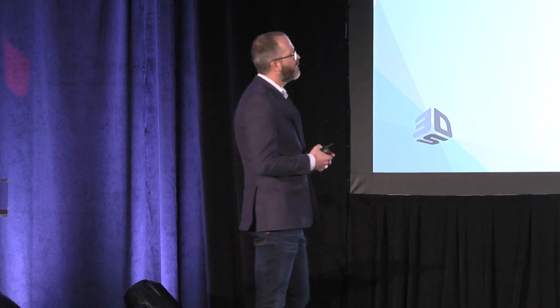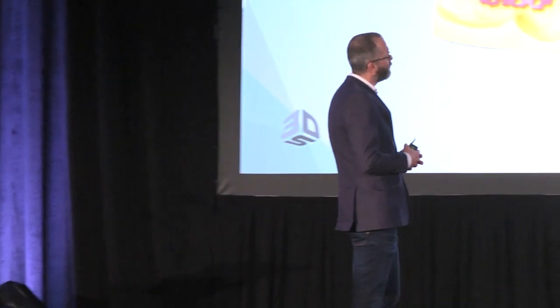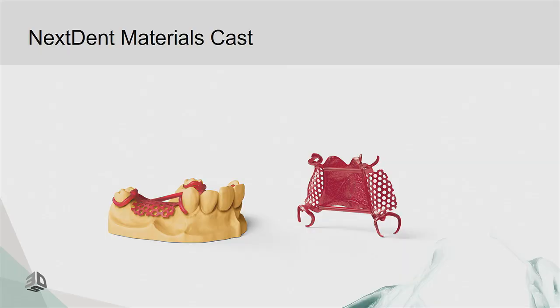We also have a cast material. With cast material, you can print whatever application you want to cast. Printing offers you freedom of form. Some things cannot be milled, they can be printed. You see an RPD here, but it's also possible, of course, to make a substructure for your crown and bridge work, or maybe even something on implants. And then you cast it.